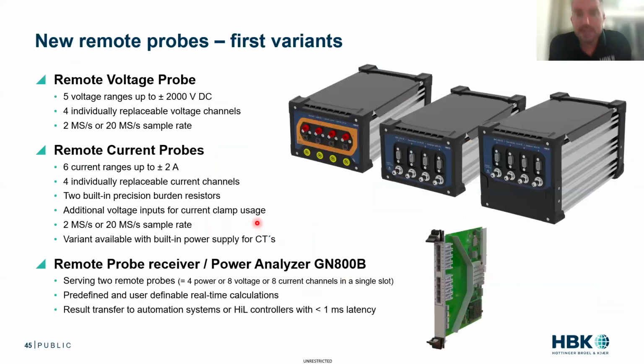So some of the tech specs, the remote voltage probe, five voltage ranges up to 2 kV for those ever increasing voltages. And these are going to be available in 2 megasample and 20 megasample variants. So we can actually go to a higher sample rate for some internal technical reasons as well. If you want to start looking at some of those more detailed switches, to be honest with you, for power, you don't need much above a megasample. But if you feel that you do, that option's there.